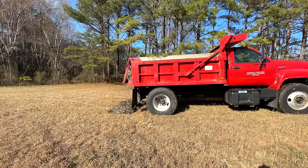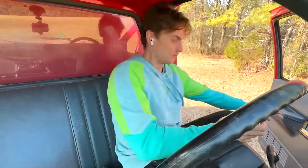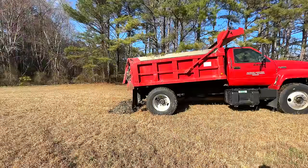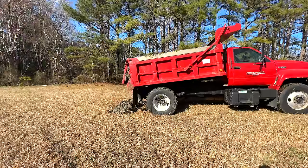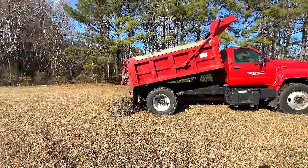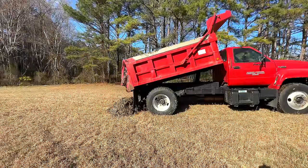Oh, it's already splatting. Oh, we better get moving. She's already splooting out there. This is how you do it. So we're gonna put this to raise. Give it some gas in neutral so we don't drive. And you can see it behind me, it's raising.